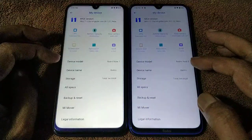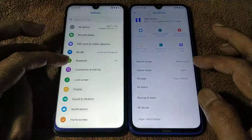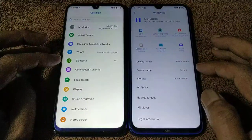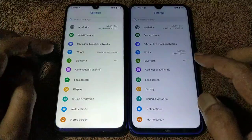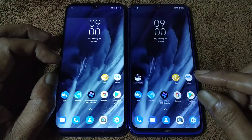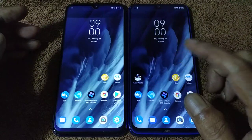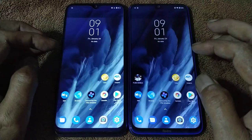and the fabrication size of the 660 is based on 14 nm, and the 665 on the Note 8 is based on 11 nm. It's much smaller than the 660. The transistor size, 14 nanometer and 11 nanometer. So in theory, the smaller one uses less power than the bigger one.